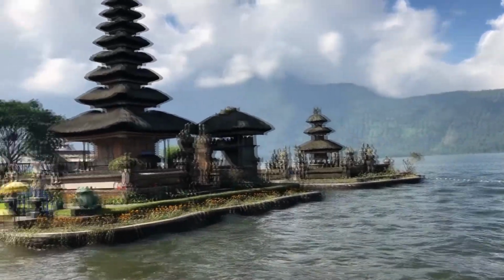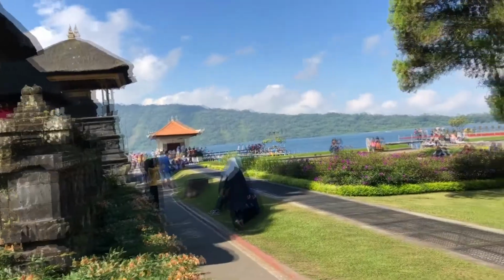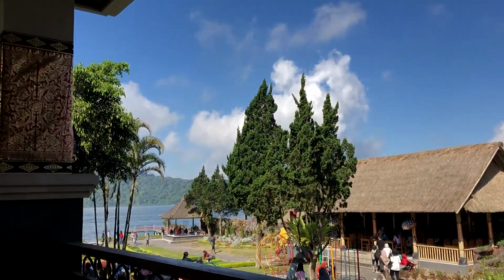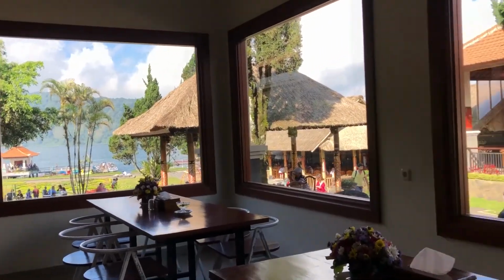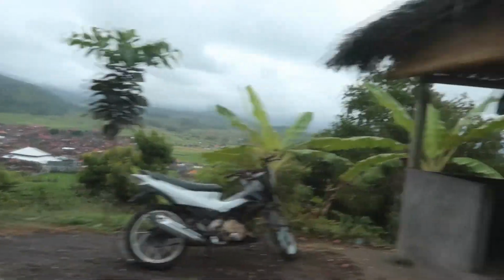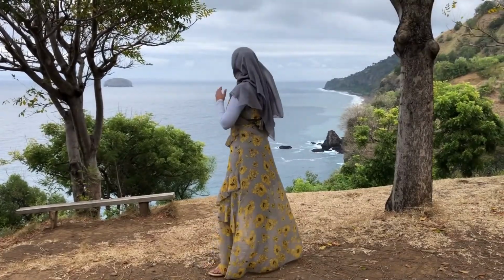The temple is on the shore of the lake, so when you head down to it, you will see the lake and the mountains behind it. There is a prayer room for Muslims in the restaurant, which was quite nice to see because you are visiting a Hindu temple, but Muslims are still catered to. The thing I've noticed about Bali is you can sort of stop anywhere and take absolutely beautiful pictures.